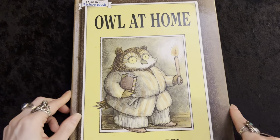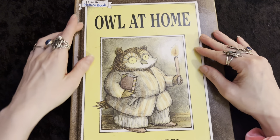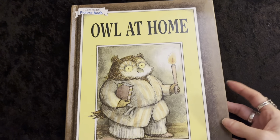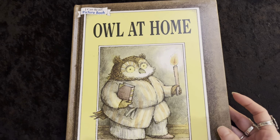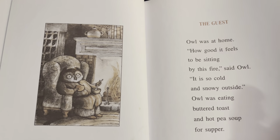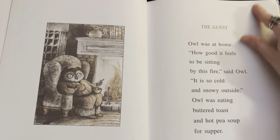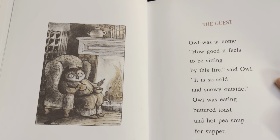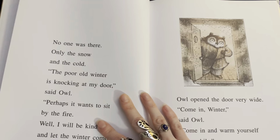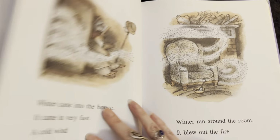Okay, Owl at Home. This is one of my favorite books in the whole world. This book makes me laugh every time. I used to read this to my daughter all the time. Another Arnold Lobel, the author of Frog and Toad. Oh my gosh, it's so funny.